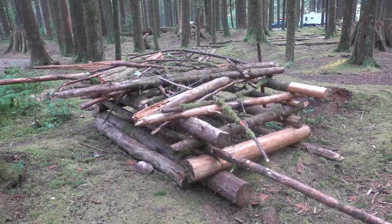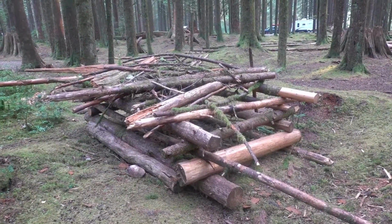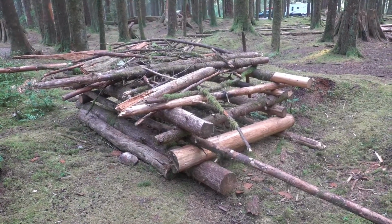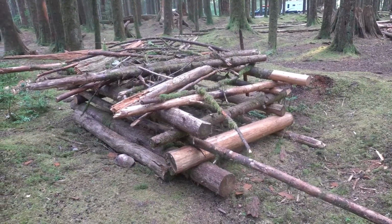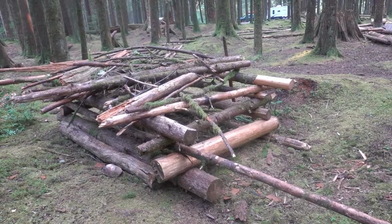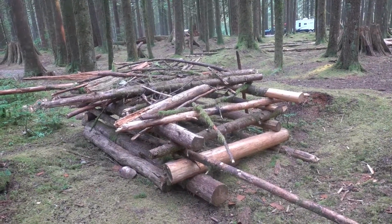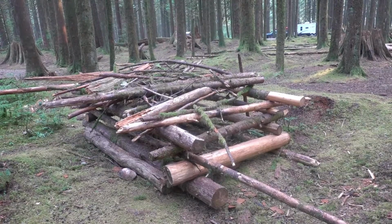Can you hear that noise? That is cool. I think that's a raven, actually. Wow, that's a cool noise. Well, I don't really know what it's like. Love it. Wow. Geez, imagine if I could hear properly. That would be pretty loud, because I can hear it clearly. Really interesting sound.